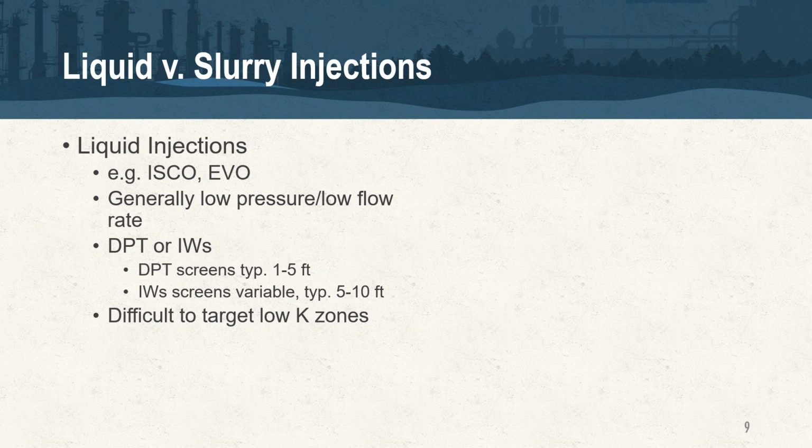And lastly, it's really difficult to target low K zones using these techniques, because you're going low pressure, low flow. You can't inject into a clay, for example, at low pressure, low flow. If you're trying to rely on diffusion-based transport, that can take some time. And if you're using something like chemical oxidation that doesn't last very long, it may not penetrate very far into that clay before the material is spent.